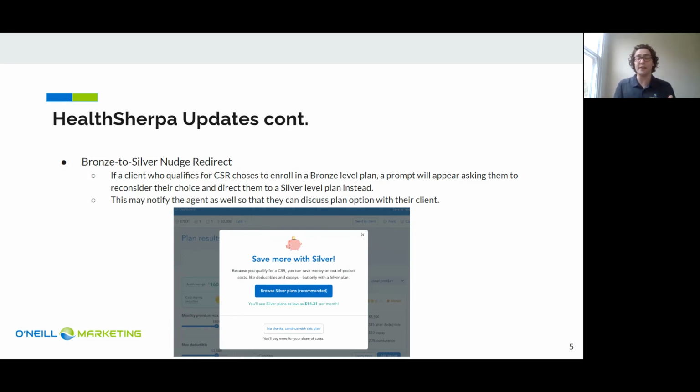And then if a client is hard set on that bronze plan, then they'll have to make the choice to click no thank you and continue on. They've also said that this may be notifying the agent as well. So it'll be another email from Health Sherpa to keep out, especially as we look for renewals and people changing plans during open enrollment.